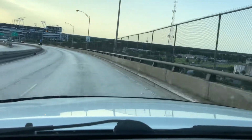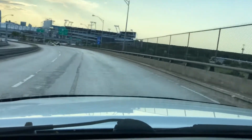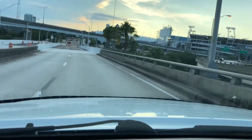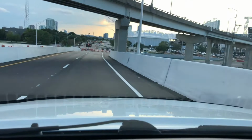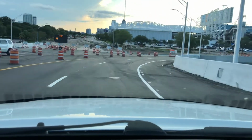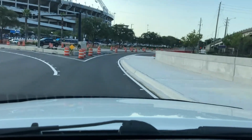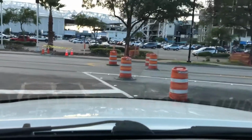As we come down the bottom, you can see what all our hard work was for, because now there's a direct connection from the Hart Bridge down to the Jaguars Stadium. Soon you'll be able to go straight through this area, but for the time being, we have a temporary traffic control plan that takes us around to what will be another leg of this intersection. For now, you'll just take the left at this location.